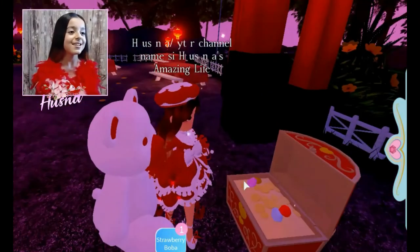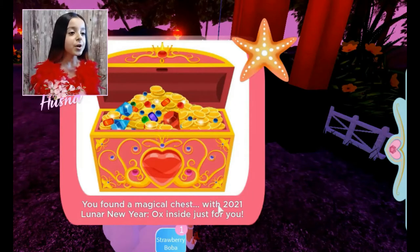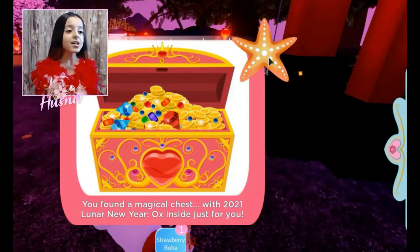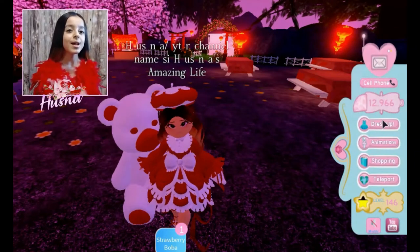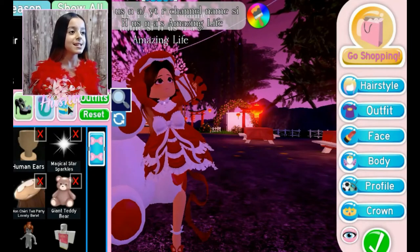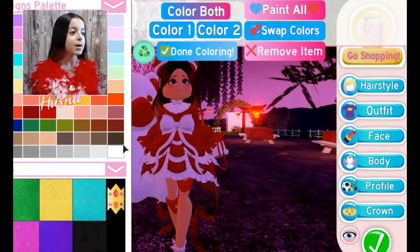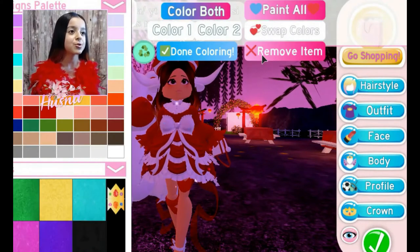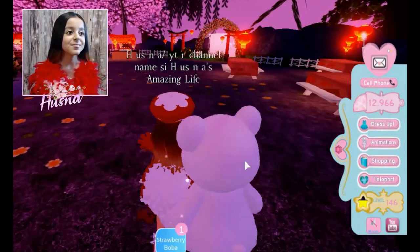Chest, let's see what it gives me. You found a magical chest with 2021 Lunar New Year Ox inside just for you. What? I get an ox? Wait, let me see how it looks. Let me see. Ooh! Basically goes on your head like this. But I'm also gonna take it off because I need to explore. It basically looks like that.